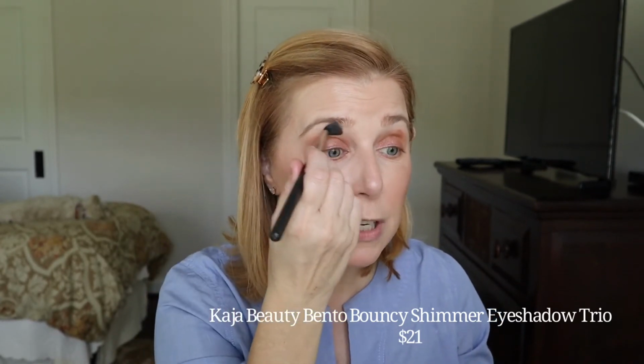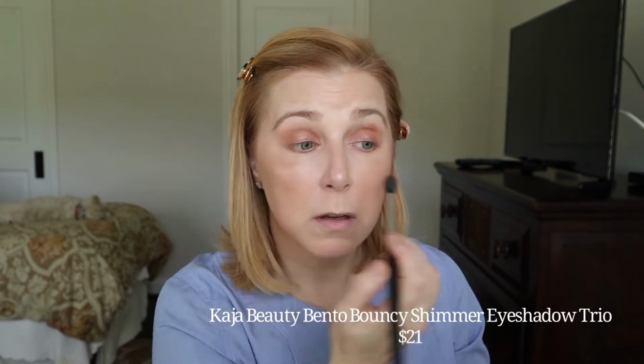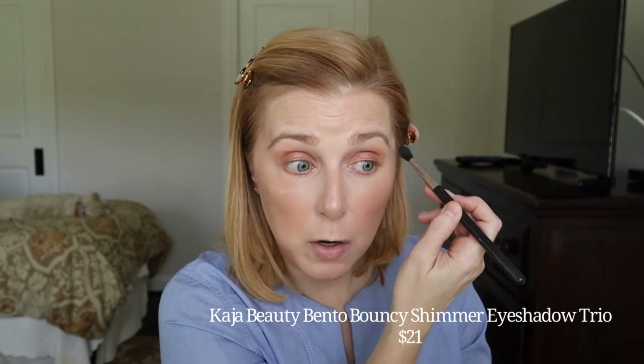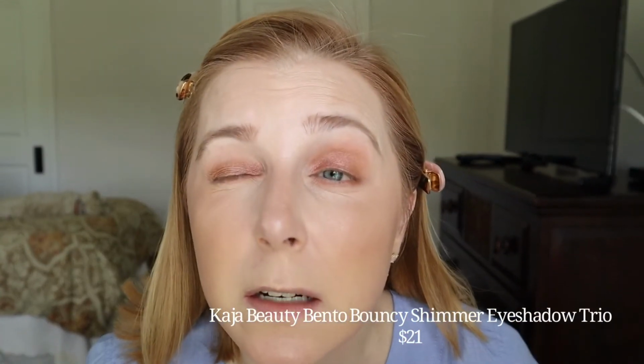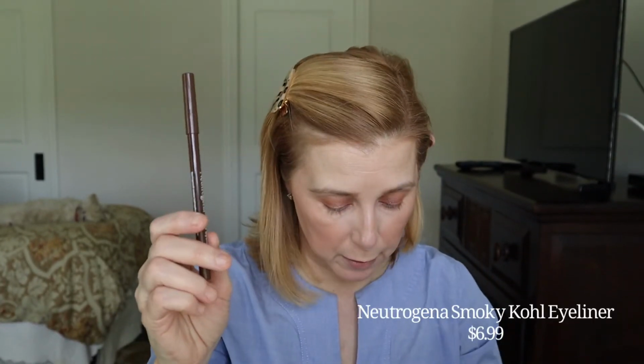Back to the blending brush, it is your friend. Just go through again and make sure there are no harsh edges. And that is the eye look. Super simple, easy, with 3 shades. Okay, so let's move on to eyeliner.